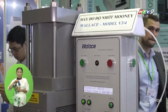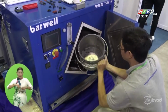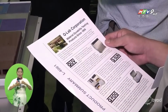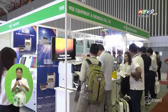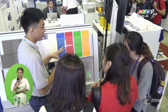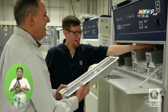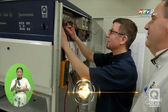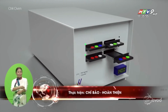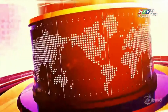NQA is showing R&D equipment for weathering testing and color fastness testing for coating and ink, plastics from Q Lab USA and Labtech Thailand, who are attracting many visitors that are concerned with quality control requirements according to international standards. The products of Nhật Minh and NQA have been used in many companies, rubber factories, paint companies, plastic factories, and testing centers across countries worldwide.